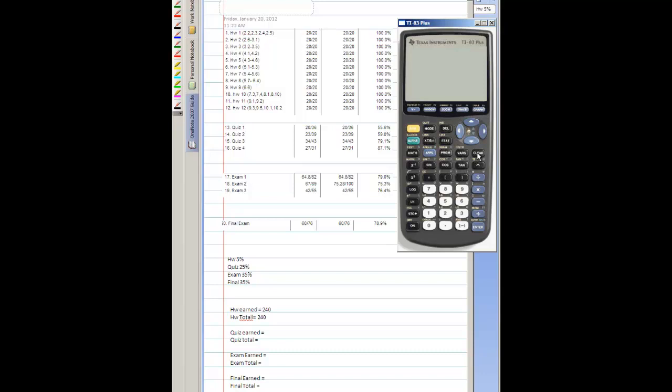Okay, so let's see. They got 20, 20, 23, 34, and a 27. Okay, so that's what they earned, so 104. And let's see, what was the total of all of these? So we got 36, 39, 43, and a 31. 149. Okay, 149 there. All right.